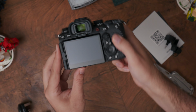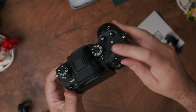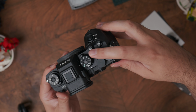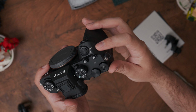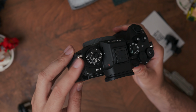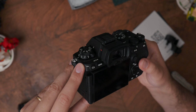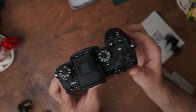So we have the screen that I know from A7R5. We have the top dial known from A7R5 and A7 IV. We have the new bigger buttons here, C1, C2, all of this is just way bigger. The grip is a little bit different on this side, and we have a new C5 button right here on the left. We obviously have the dial known from the A9 series and A1 series, but this time the dial has a lock, so I'll be able to just lock the position here, which I'm gonna do. I'm excited to try this out.